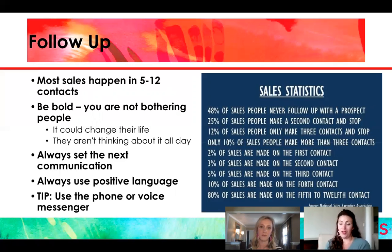Be bold. You are not bothering people. We give ourselves too much credit, and we don't want to reach out to somebody because we're like, they're going to be so annoyed. They open that message, and if they're not interested, they forget about it 2 seconds later.